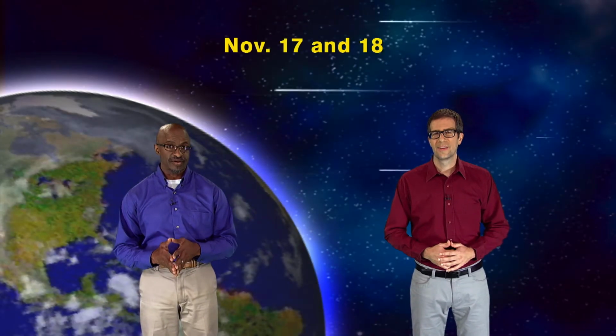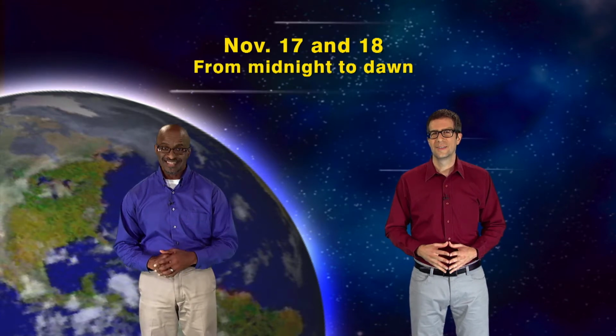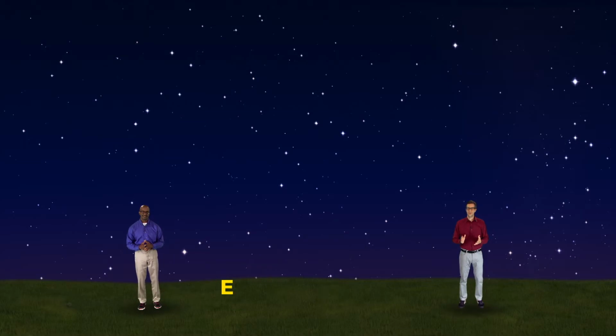On the mornings of November 17th and 18th, from midnight to dawn, you may get to see the annual Leonid Meteor Shower. And this year, the moon is going to help by staying out of the way. Let's show you. If you're far from city lights on any clear moonless night, you're likely to see a few meteors if you stay out long enough and keep looking up. Oh, wait, there's more. The show's not over yet.